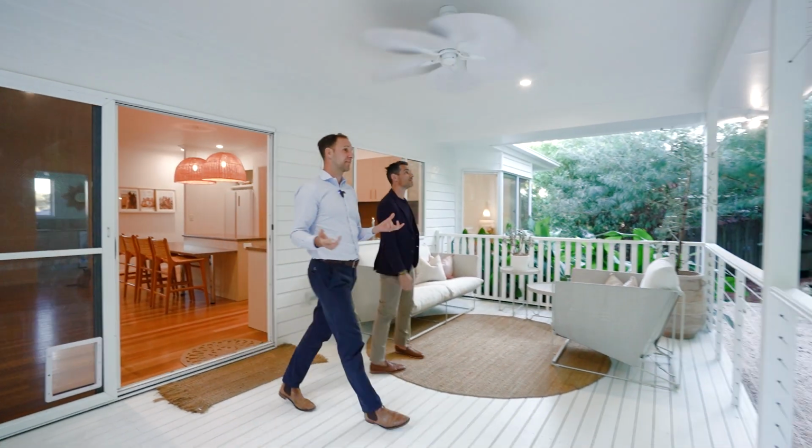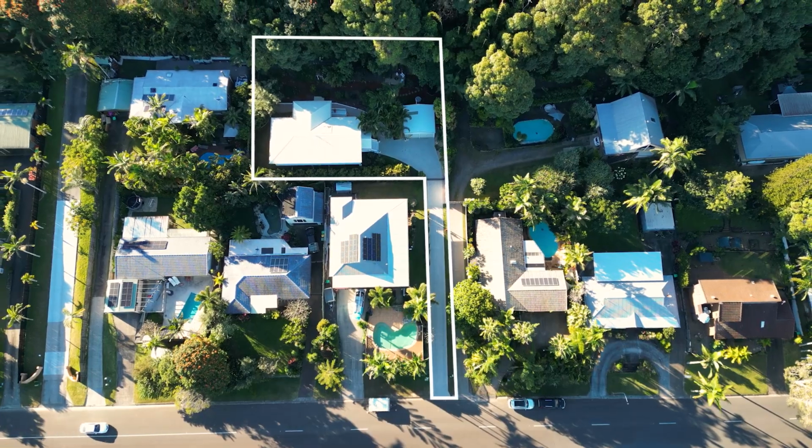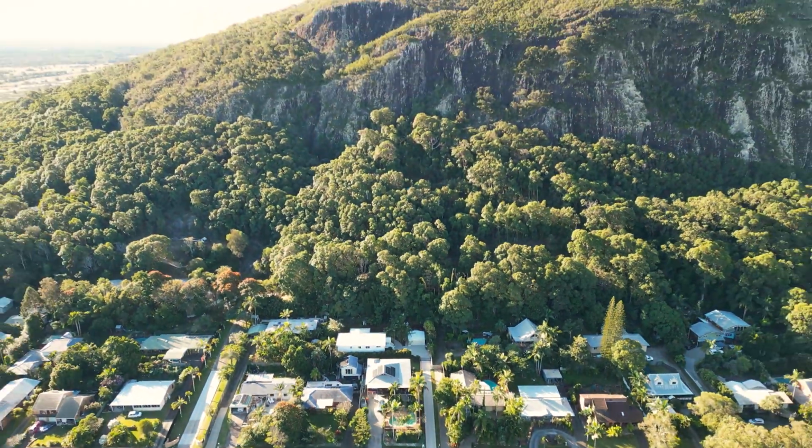Wow, look at this undercover entertaining. It's private, quiet, and you're right next to Mt Coolum. And a flat walk to the beach and shops.